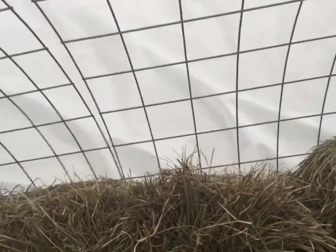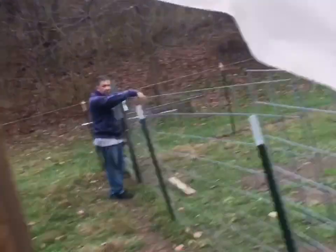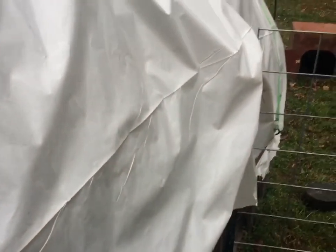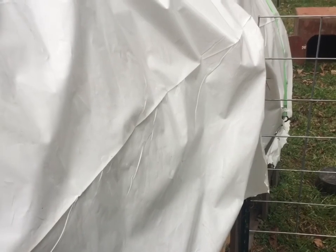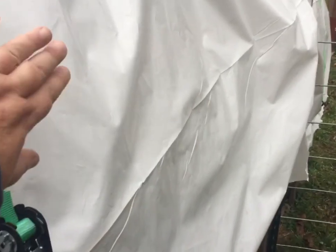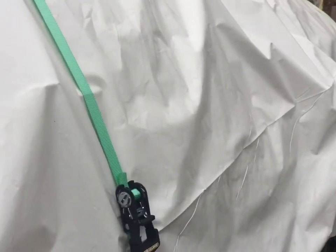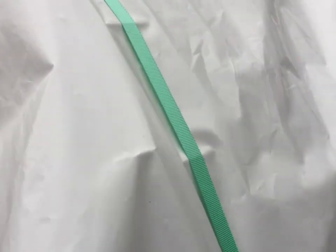The plastic is 6 mil plastic, very thick. It's actually for a skating rink. So we end up getting it really cheap. You're supposed to put it down, pour water over it, and have the water freeze. And this is your skating rink. This is what you see underneath the ice. So it's really, really thick plastic. That'll definitely last a long time. It is also UV protected.